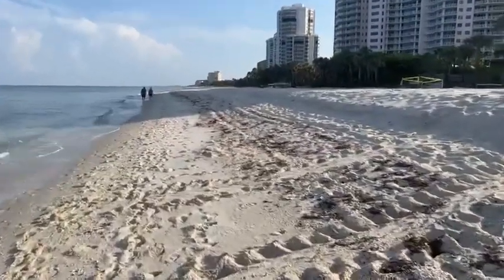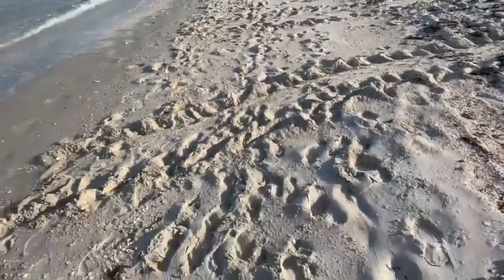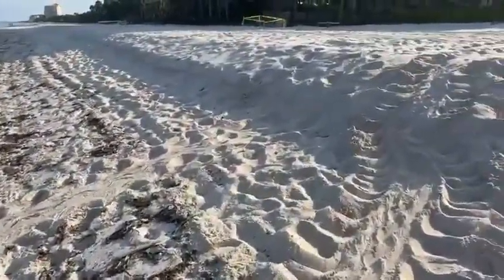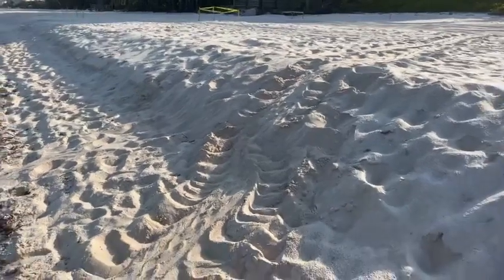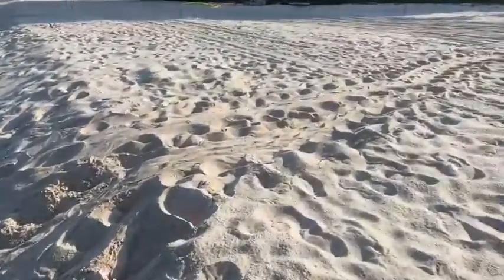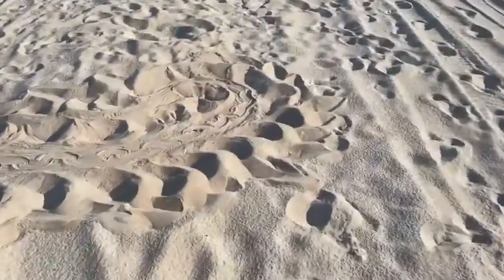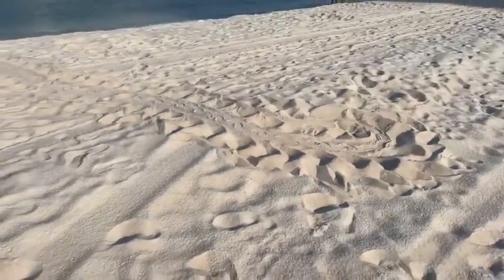So here's another set of tracks. These are definitely fresh. These are new ones here, right here. She did make it up. Look at this. That's probably about a 70-degree angle right there that she went up. These turtles are 150, 170 pounds. It's a lot of weight to push up. Looks like all she did though was come up here and spin around, false crawl. Darn it. Darn it, darn it.